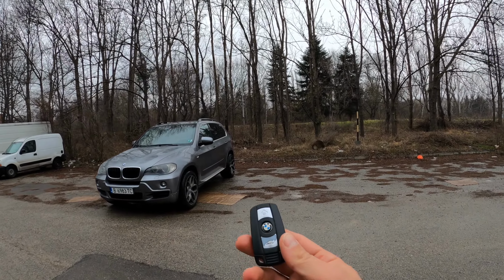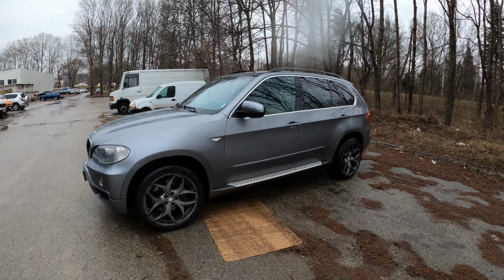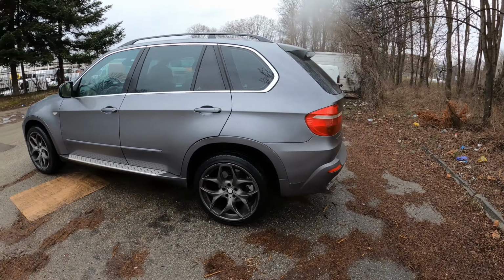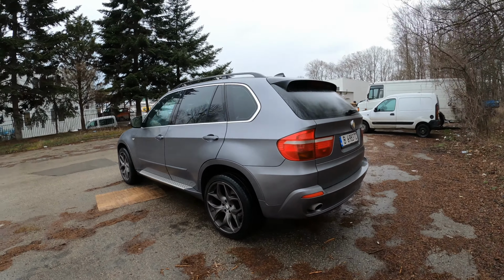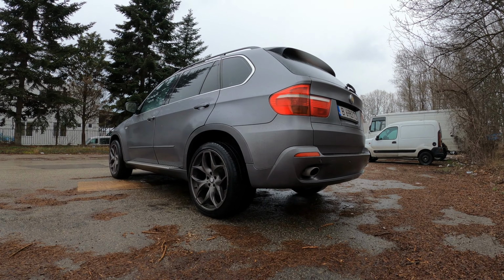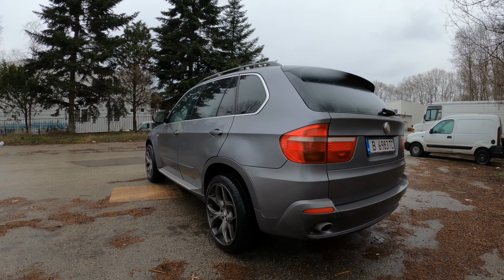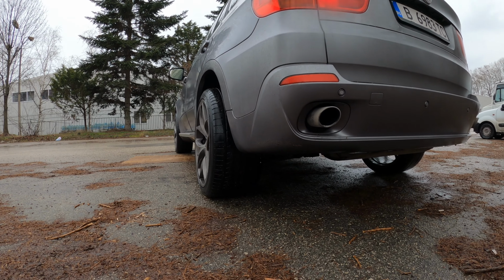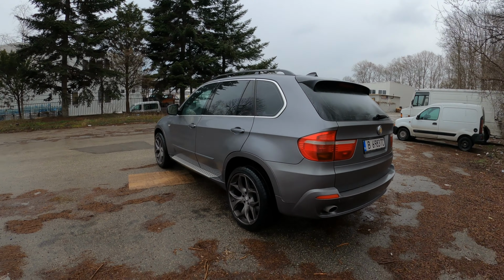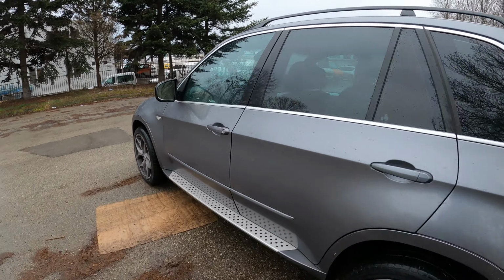Whoa, whoa, whoa, what we have today, guys, is the moral skills. And in today's video, we have this X5 E70 with 3.0 SD engine producing 286 horsepower and a lot of torque, 580 Newton meters. Yes, nice wheels with really big tires, and it looks astonishing. This is the key. Let's go and POV drive it, guys.